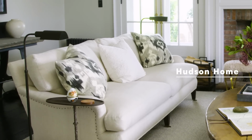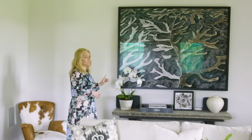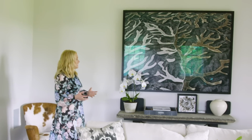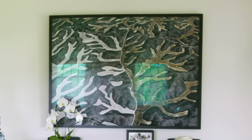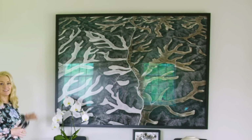My husband and I are really into photography, and this is a photograph by Edward Bertinsky that we bought right after we met, and I love the way that it sort of picks up a lot of the hues in the room. It looks like an abstract painting, but it's actually a photograph of a bunch of oil lands in Texas.